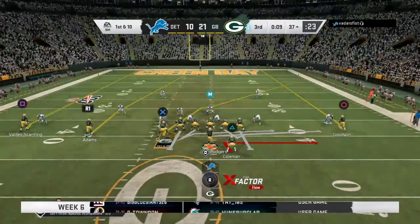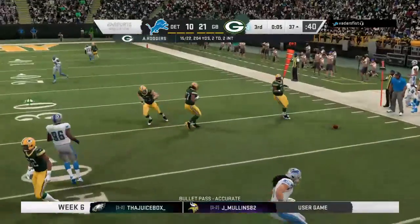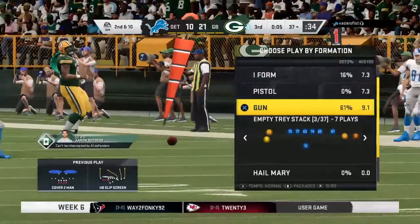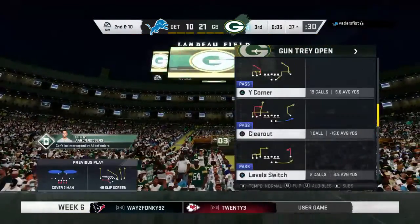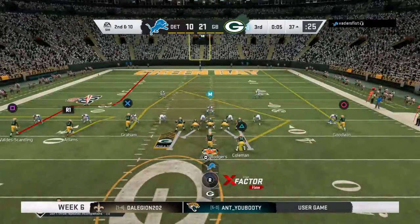Line of scrimmage, the 37 on 1st and 10. Here's Rodgers. And he rifles one incomplete, intended for Tevin Coleman. Incomplete. It leads to 2nd and 10. Line of scrimmage, again the 37.